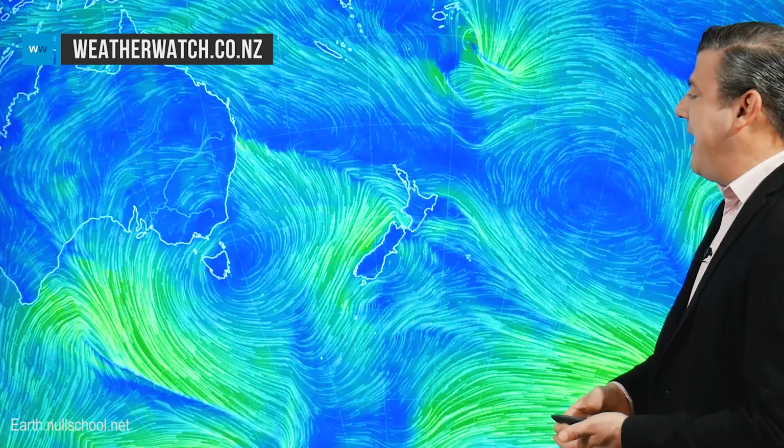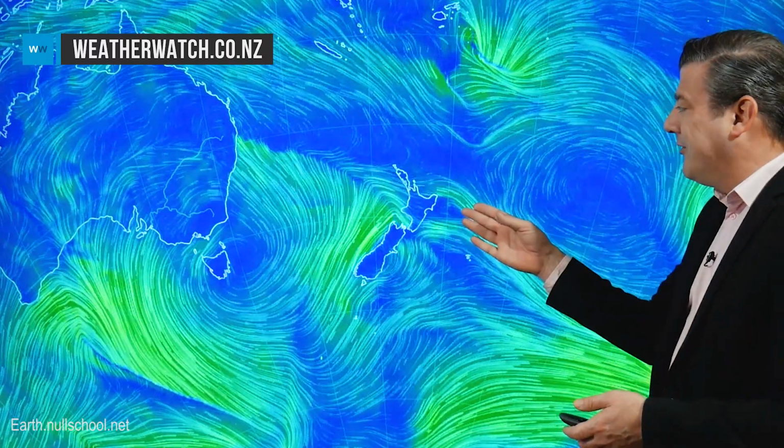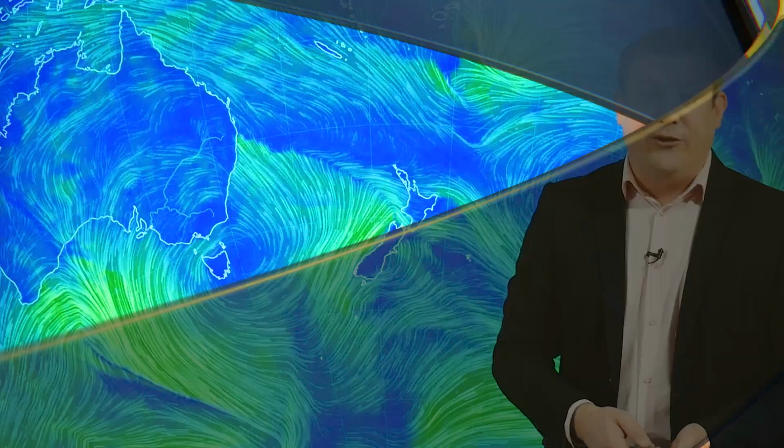Let's kick off now with the animated wind map. So we've got a cold change coming through this week. Typical spring weather where it's mild one day and the next day windy and cold. And then the next day or two after that, we're back to subtropical again in some areas. So at the moment, for Thursday, there's the colder change. The north is mild to begin with, but cloudy.